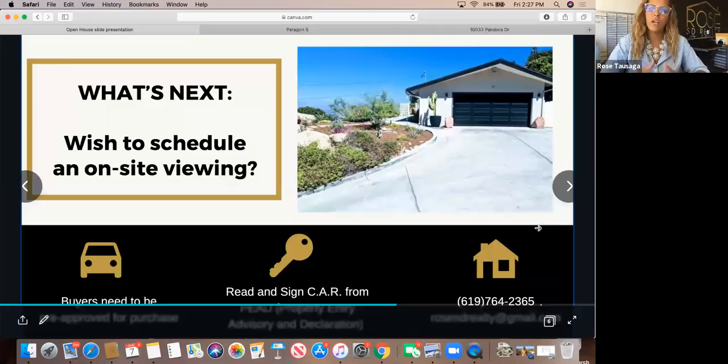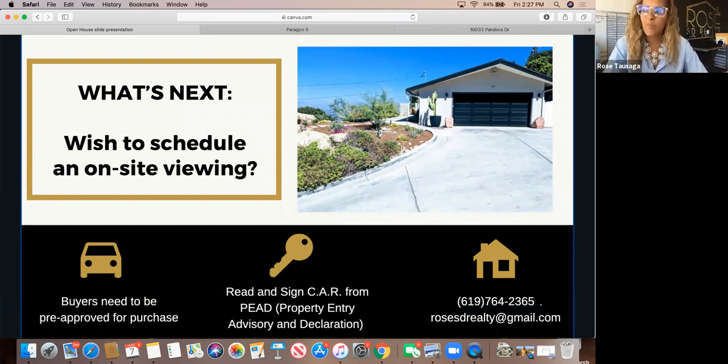So again, if you are interested in scheduling an on-site viewing, I want to make sure that you understand you have to be pre-approved to purchase a home. Back in the days, we were doing open houses and taking a look at things just a little differently. Now you really have to make sure you're pre-approved prior to entering into the home.